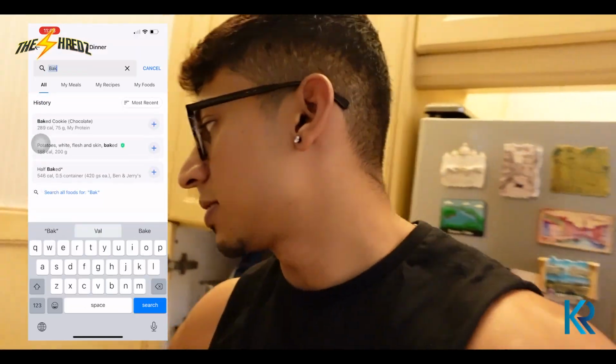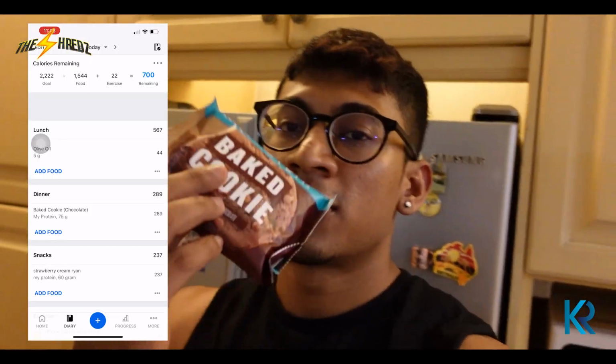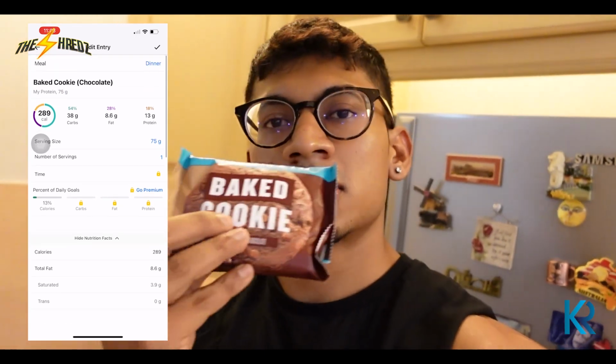Gonna put the macros up right here for you guys. Alright. And yeah, I'm gonna add it to MyFitnessPal. Literally a great protein snack, high protein, pretty high carbs this one though. Pretty decent amount of fat.